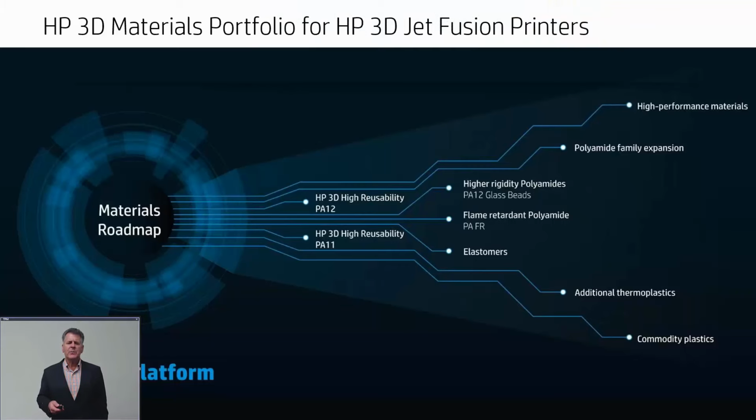So for the first generation machine, we're going to have the high reusability PA12 and the PA11. And then shortly after that, we're going to have an elastomer, a flame retardant, and glass-filled PA12s. After that, it's going to be customer driven. What high performance polymers are you looking for? High temperature? Are you looking for additional thermoplastics, biocompatibility, those kinds of things? Work with us, work with our vendors, and we'll generate the next generation together.